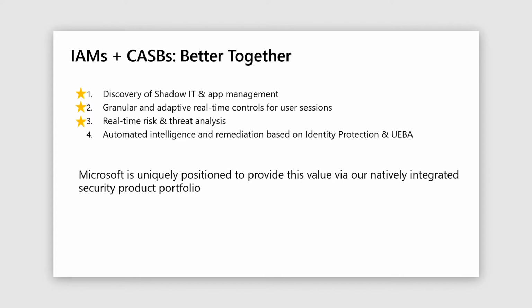We as Microsoft, like I mentioned, are uniquely positioned to provide value in all of these with the integrations between Azure AD and Cloud App Security. In this talk, it's unprecedented as well during these times. We have some reduced time to talk to you, so we're going to hyper-focus on those first three scenarios. And in the next few minutes, we'll bring them to life with some demos.